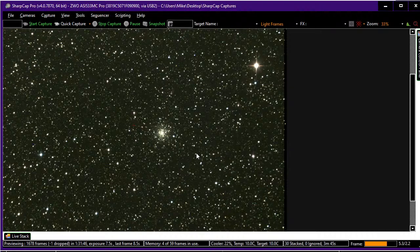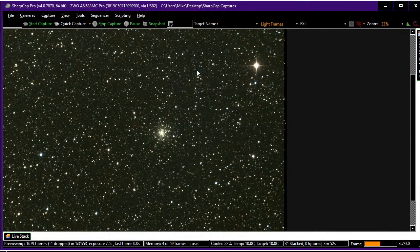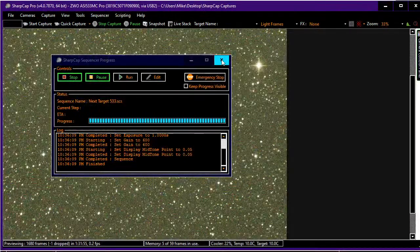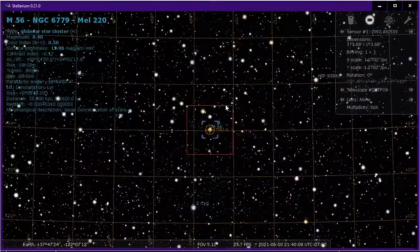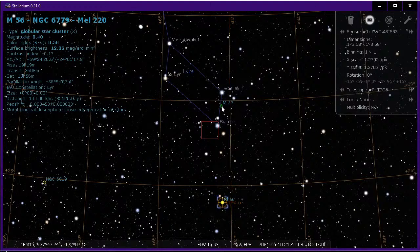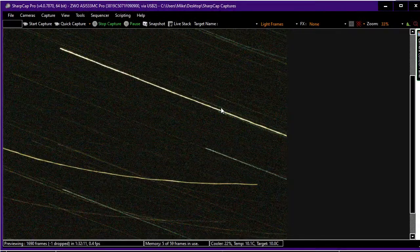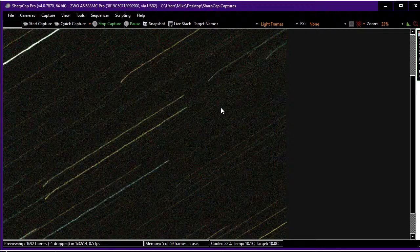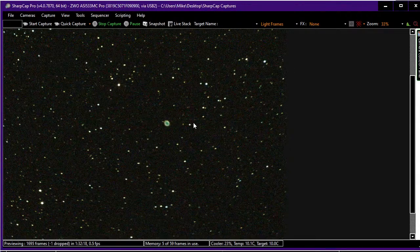It's a cute little glob. But as with all globs, it doesn't take very long to see the whole thing and see what you're looking at. So now let's go up from M56 to M57, the Ring Nebula. That's a nice one. It's small but bright. Yeah, see? Nice little ring right in there.